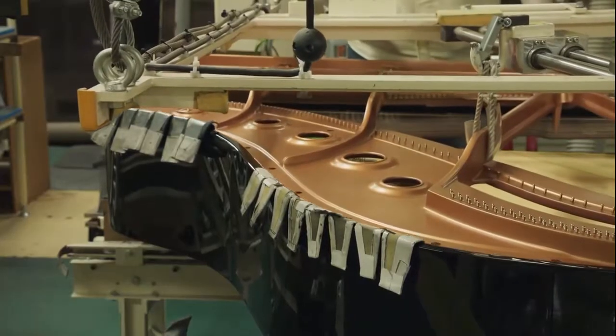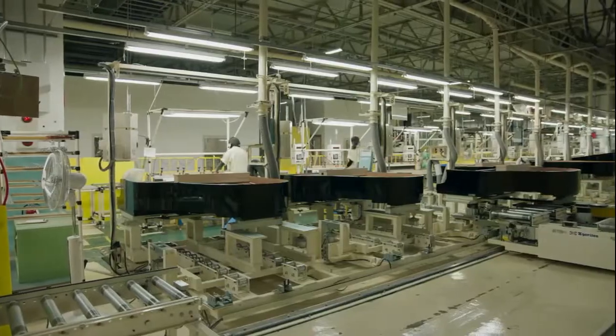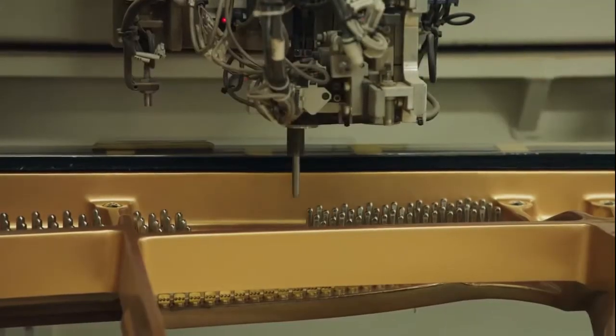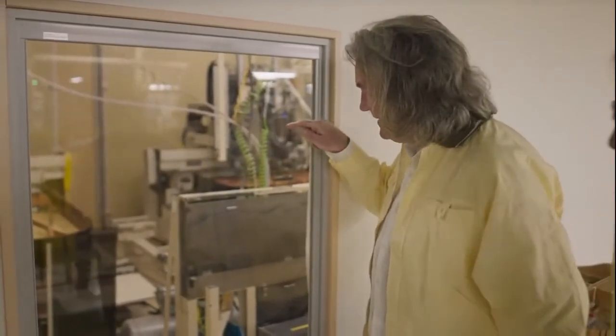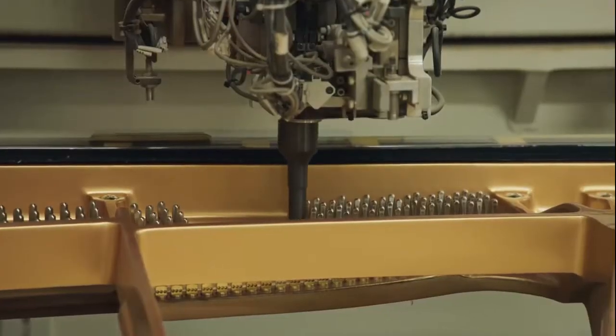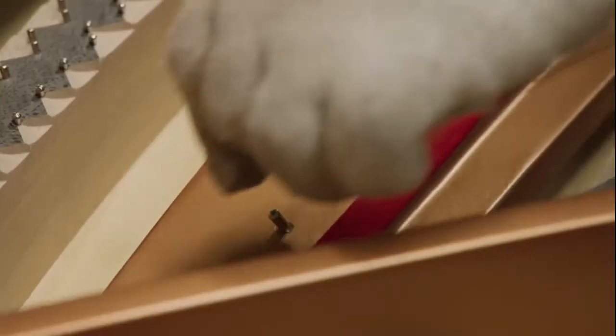This is a classic example of what the Japanese do best. Perfectly formed, finely tuned, traditional yet modern instruments. Here are robots driving the tuning pins into the pin block. That has to be done very, very accurately. And why not use a machine tool? It's how Japan reindustrialized itself.